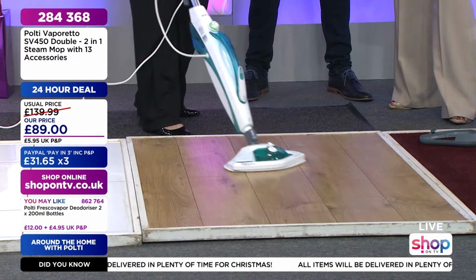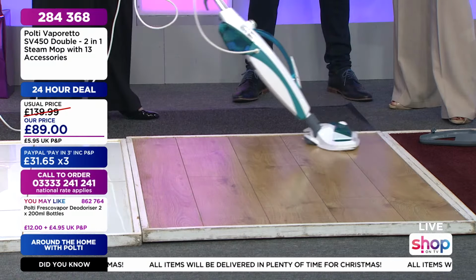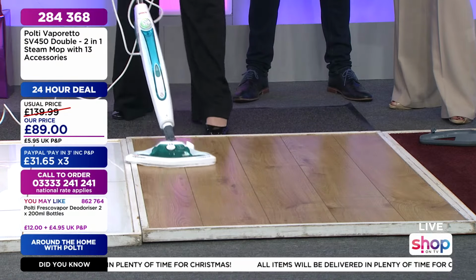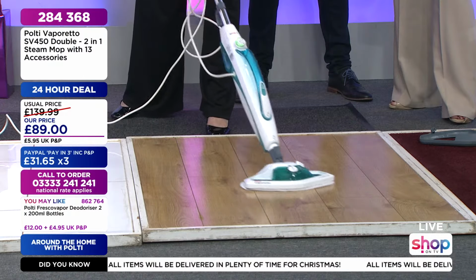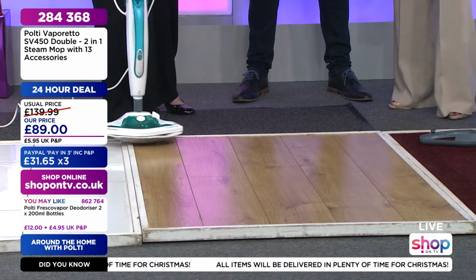It'll take away things like oil. It neutralises any bacteria that's down there. But what's more important is the fact you're not using a chemical and leaving that sticky residue behind.